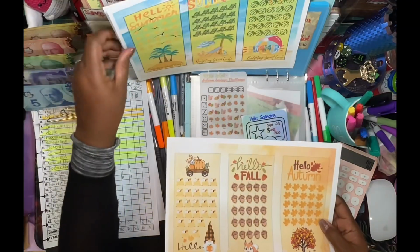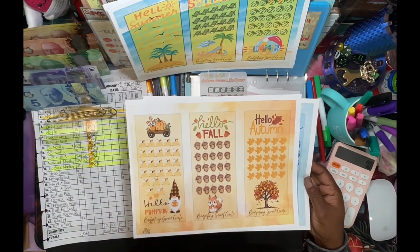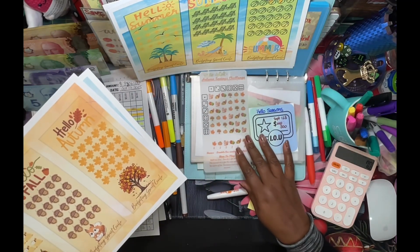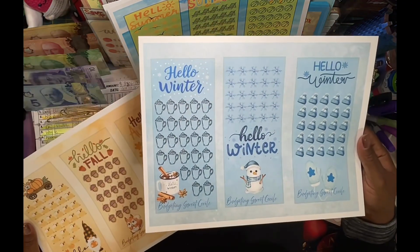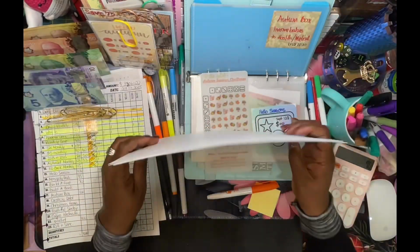So I'm going to do it again because we still have the month of November to get through for fall, and I'm still doing the Hello Seasons for fall right now. In December, I'll start again with the winter one that I have, and this is the one that I created for winter. So these will come out in my Ko-fi shop at some point, but right now, this is what I'm going to use.